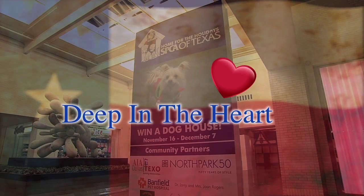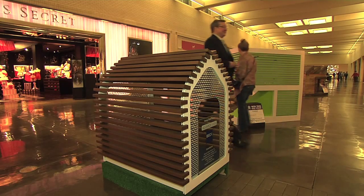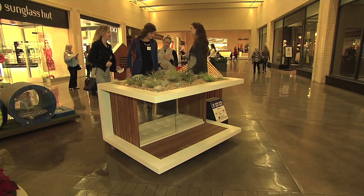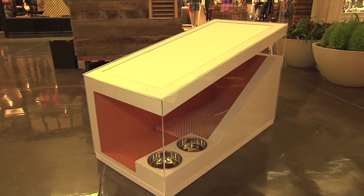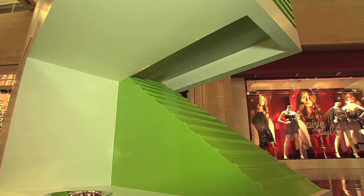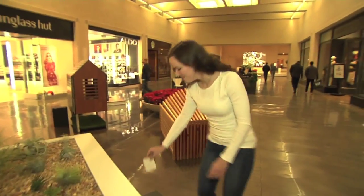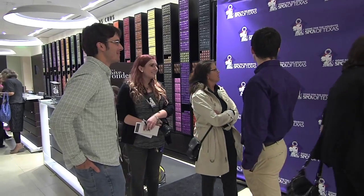The SPCA of Texas and its Home for the Holidays have given new meaning to being in the doghouse. The architects of AIA Dallas have brought 18 amazing and imaginative houses for canine companions to this area between Starbucks and Victoria's Secret at North Park Mall. Now, the raffle for the doghouses is tomorrow, December 7th, and the winner of Best Doghouses were announced at Nespresso.